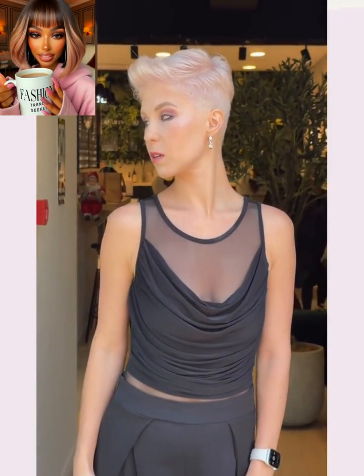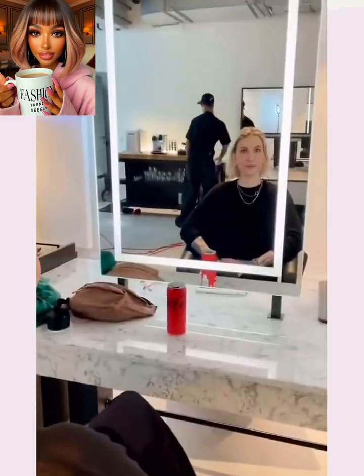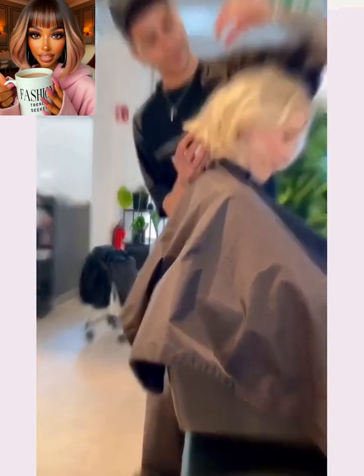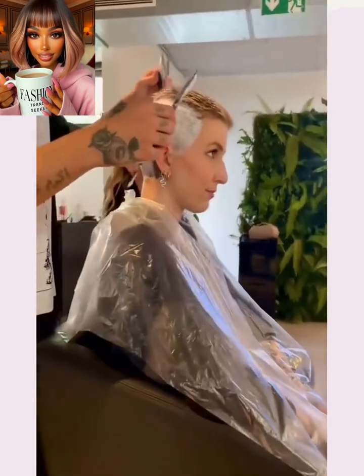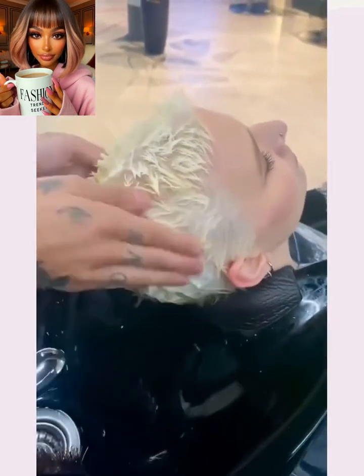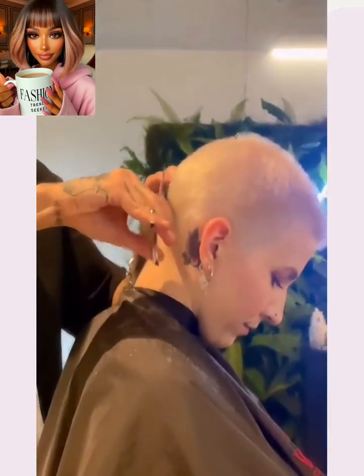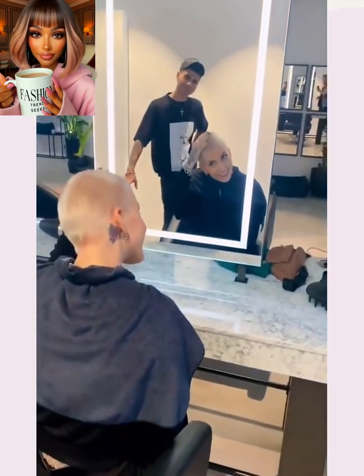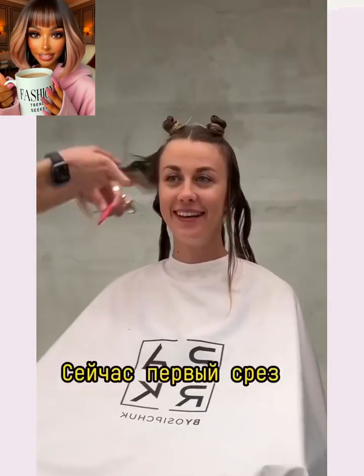So moving into the next one, she has a pixie and bam, she spices it up with a shorter pixie variation featuring an undercut. Nice little color change there as well. And then we have someone with a bob. Oh, looks like she might be doing a buzz cut here for this one. Getting some color work. Wow, total switch up with this buzz cut.